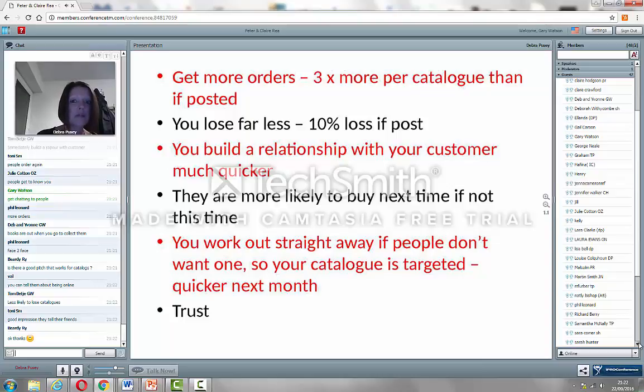You lose less. We reckon that you normally lose about 10% when you post catalogues. Well, you start off with 50, you lose 10%, you've lost 5, and you lose another 4 the next time round. You can see you're soon down to 30 catalogues, and you're just not going to get the results at all. So it's an absolute no-brainer that you do not push catalogues through when you've got so few catalogues at the start.